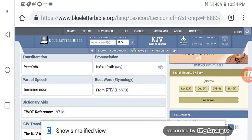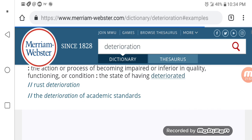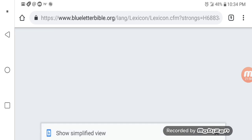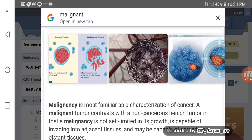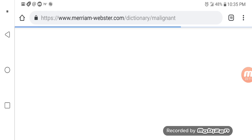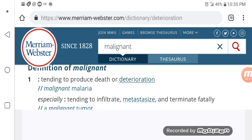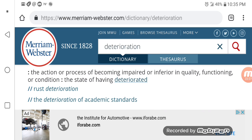In fact, I already pulled it up. The word malignant. When you look it up, it's going to take you to deterioration. Matter of fact, let me go back over here. When you look up the word malignant, like I said, when you look it up in the Merriam-Webster dictionary, that's what I just did, it says tending to process death or deterioration. Let's look up deterioration. It said the action or process of becoming impaired or inferior in quality, functioning, or condition.